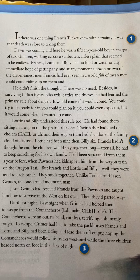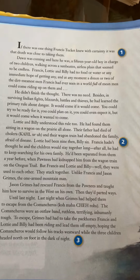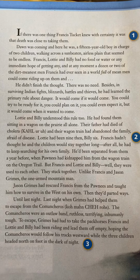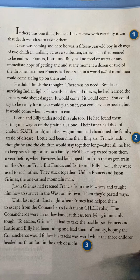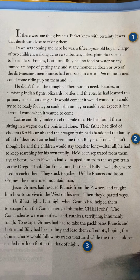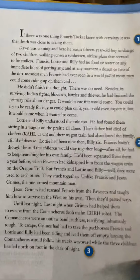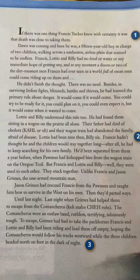If there was one thing Francis Tucket knew with certainty, it was that death was close to taking them. Dawn was coming, and here he was, a 15-year-old boy in charge of 2 children, walking across a sun-beaten, airless plain that seemed to be endless. Francis, Lottie, and Billy had no food or water or any immediate hope of getting any, and at any moment, a dozen or 2 of the dirt meanest men Francis had ever seen in a world full of mean men could come riding up on them, and he didn't finish the thought. There was no need. Besides, in surviving Indian fights, blizzards, battles, and thieves, he had learned that the primary rule about danger: it would come if it would come.